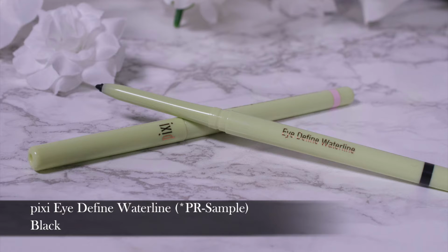And to add even more, I'm going in with a Pixi tight line in black. This is just a tight line for your upper waterline. And this one stays put on me all night, but has a tendency to slightly smudge to my lower waterline, which I don't like during daytime, but I like the more rock and roll Kate Moss vibe that I get when I wear it in the nighttime. For brows, I usually just go in with a tinted brow gel. This is by Alverde, and yeah, just give my brows a little comb through so they are back in shape.